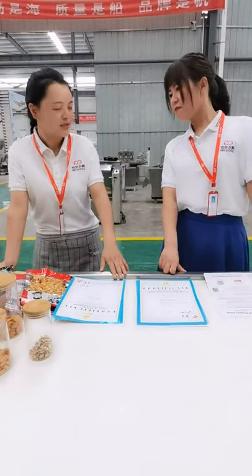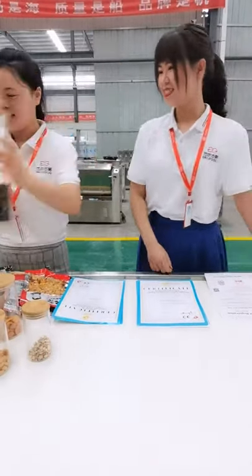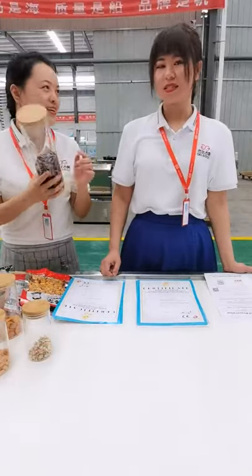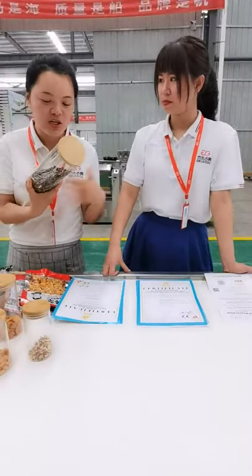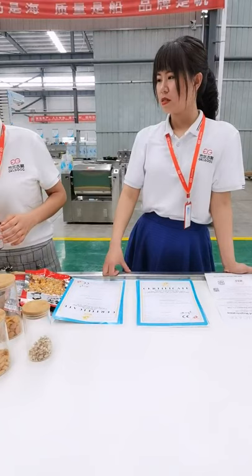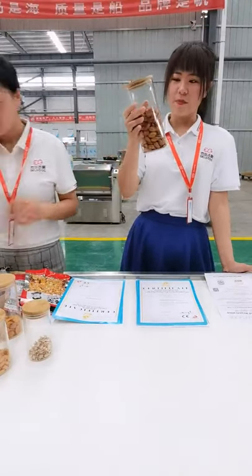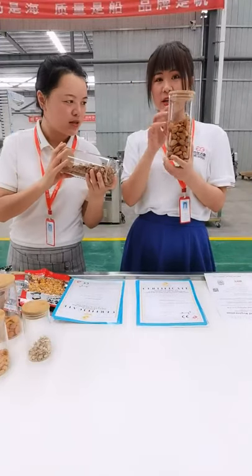Also sunflower seeds, watermelon seeds. Sunflower seeds, make roasting. The flavor of roasted sunflower seeds is very good. Now almonds. This is almonds with shell, but also roasting. For this shell, it's very thin and can crack easily.